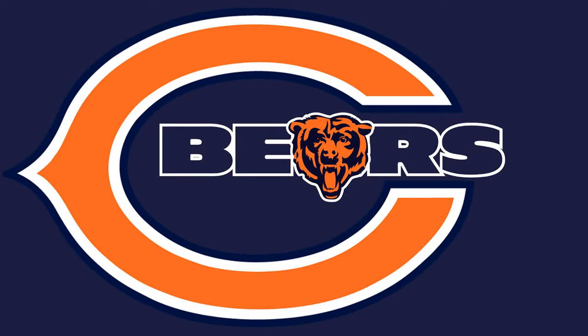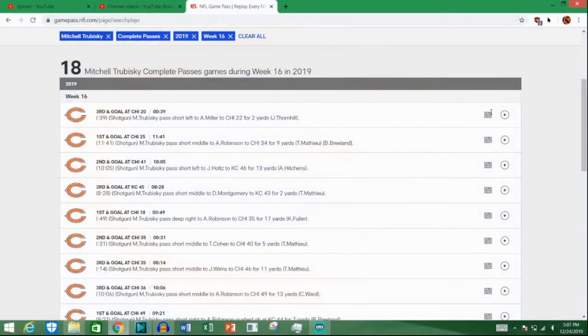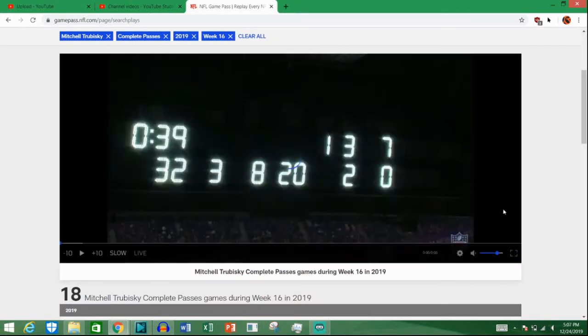We did the incompletions for Trubisky versus the Chiefs, but today, for all those hopeful, all those faithful, all those optimistic, we have the completions as well. So we are going to go through the completed passes from our Sunday night game against the Chiefs, and we're going to see what we can see. We got about 18 of them, so let's go ahead and get it started. Let's get right into it with this coach's film.